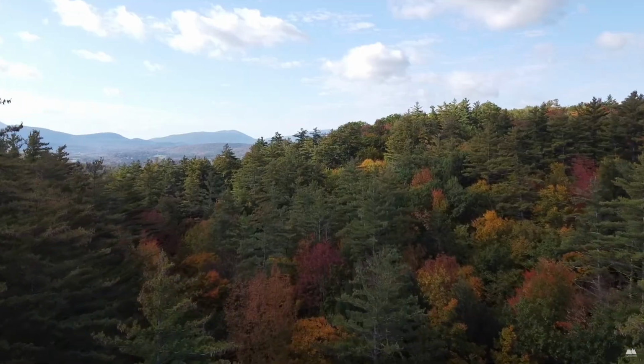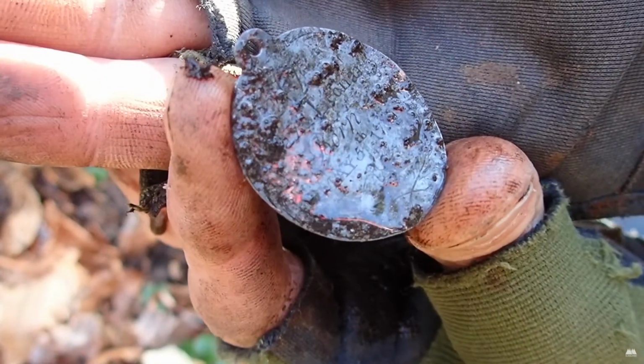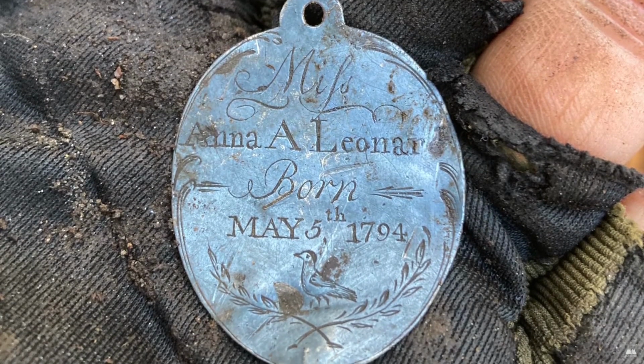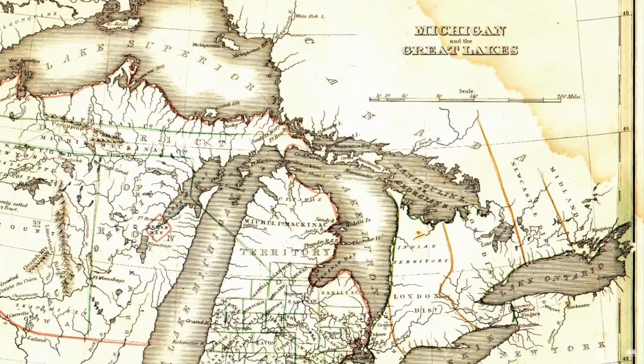Here's Brad. Folks, my name is Brad Martin, and six months ago, back in November, I hiked up into the mountains of Vermont with my metal detector. I found what I consider the most amazing thing I've ever found metal detecting: a silver medallion with a name and a birth date. I was able to use that name and birth date to trace lineage all the way back to England and all the way forward to the present day. Today, I've returned to the pines to see what else we can find, things that may or may not have once belonged to Anna or her family.